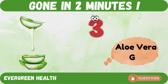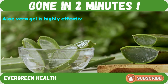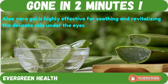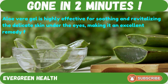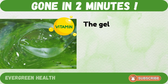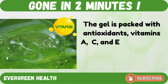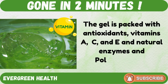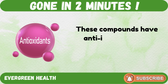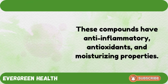Number 3, aloe vera gel. Aloe vera gel is highly effective for soothing and revitalizing the delicate skin under the eyes, making it an excellent remedy for reducing puffiness and dark circles. The gel is packed with antioxidants, vitamins A, C, and E, and natural enzymes and polysaccharides. These compounds have anti-inflammatory, antioxidant, and moisturizing properties.